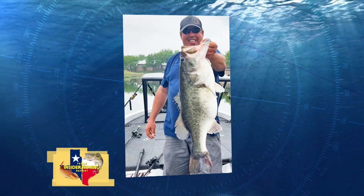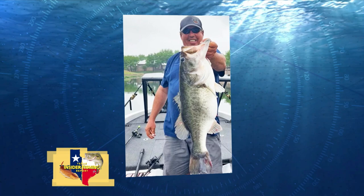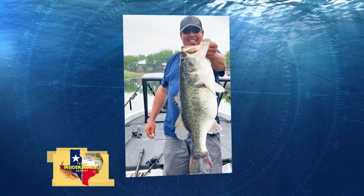And here we go with another 10-pounder coming out of Hill Country Hammer Guide Service, man. These guys are catching some big ones. Dang. That's a 10.3 there, caught by Ryan. And I think that was his personal best. So congrats to Ryan on that one.